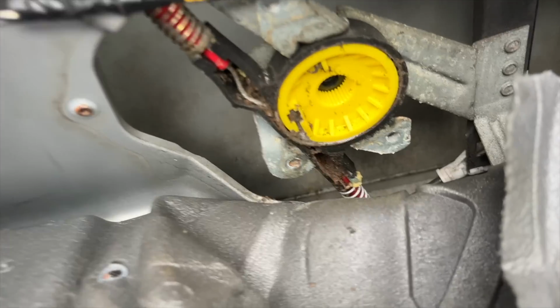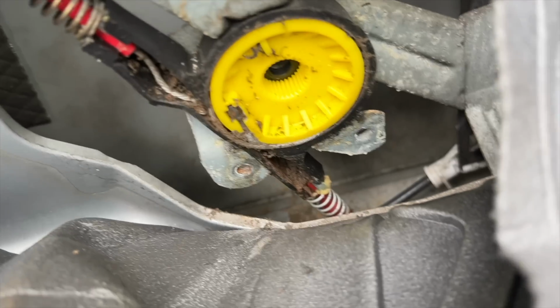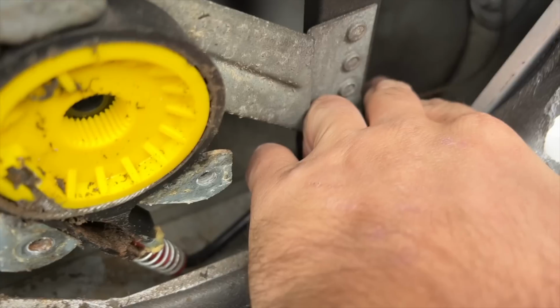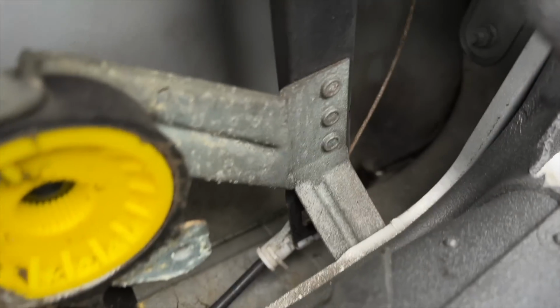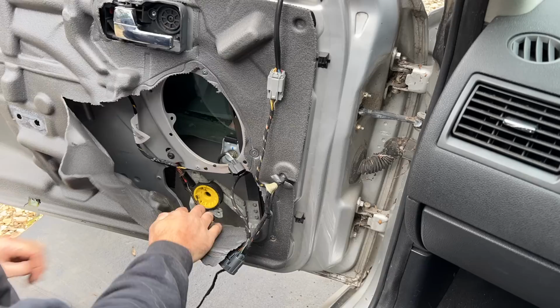Because if I try and move the window at the moment, you can see it's just moving on its runners, but it's not turning that at all. So something is not right. I mean, you can see how slack that cable is in there, just because things aren't turning. So let's clean that up next.